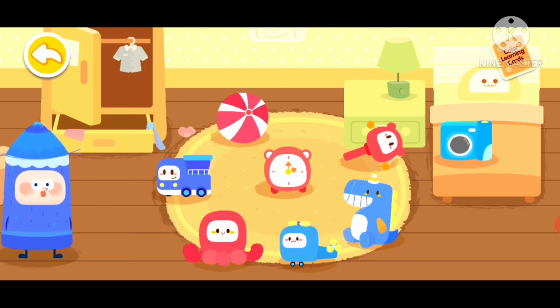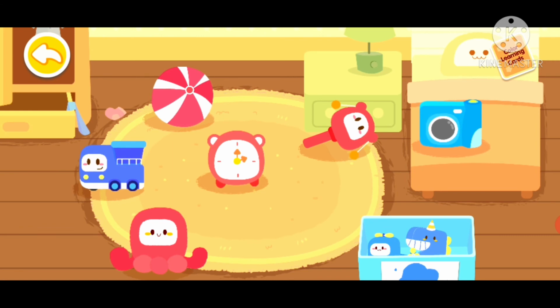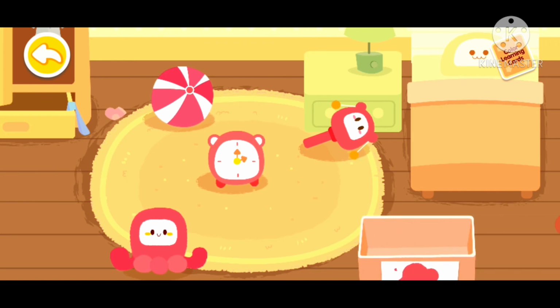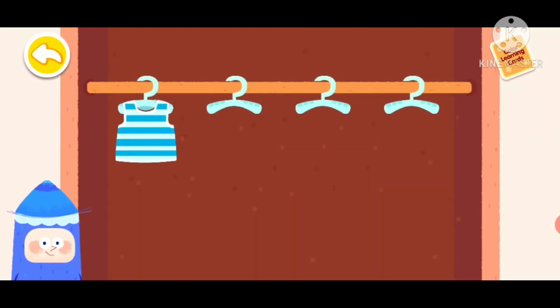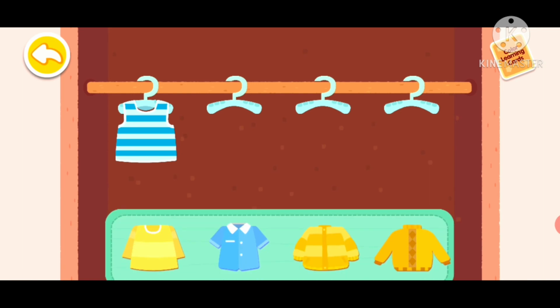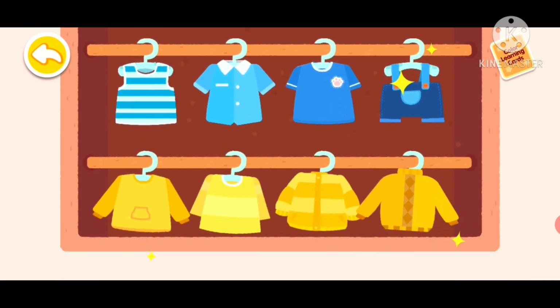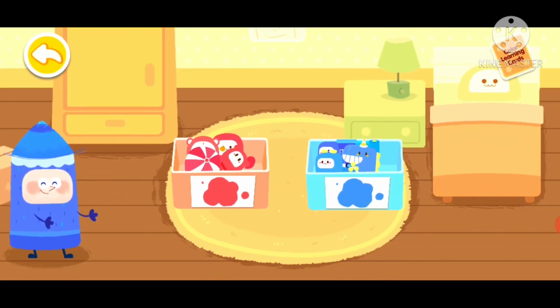The room is a mess. Let's find the blue toys first. Blue! Blue! Blue! Blue outfits in the wardrobe. Blue! Wow, the room is so clean now.